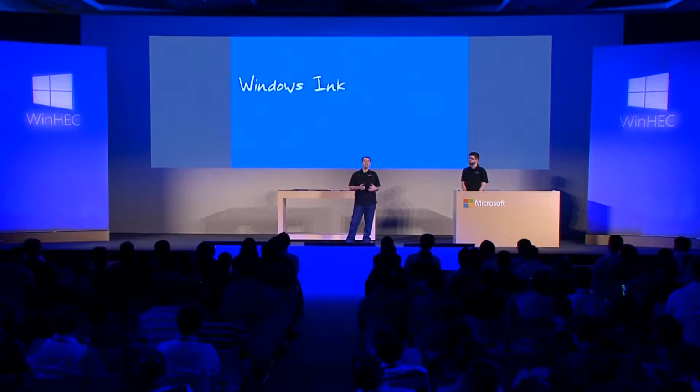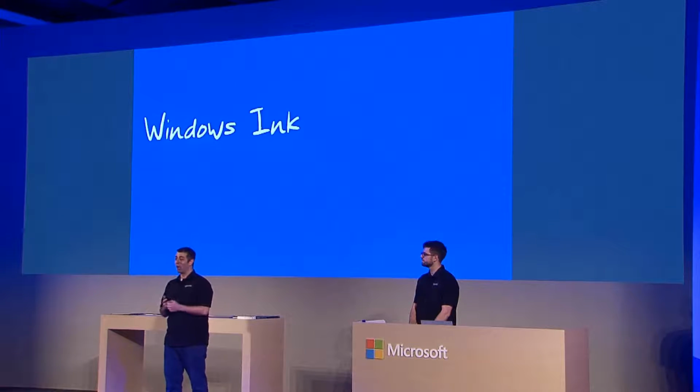But first, it's been a year since I've been here in Taiwan. It's great to be back. We're going to show you a little update of what's happened in a year of Windows Ink.